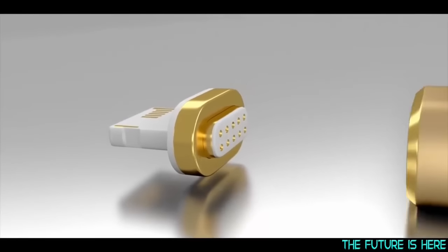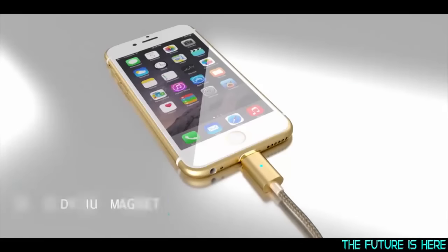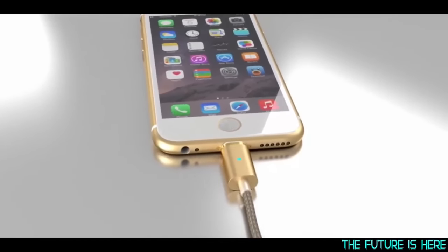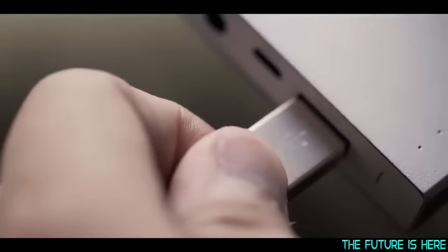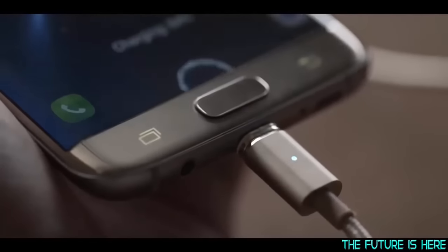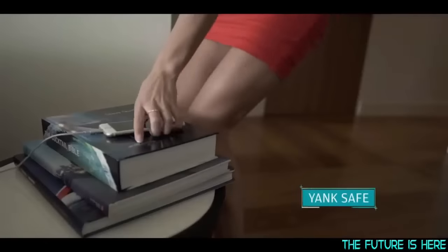Presenting the future of USB cables, ASAP Connect. Featuring rare earth neodymium magnets with 18-karat gold plating, ASAP Connect will change the way you interact with your USB devices forever. Featuring the world's first reversible cable on both the phone end and charger end. It works by inserting the tip to the phone, and the cable magnetizes onto the tip instantly, meaning you can effortlessly connect when you only have one hand free or in a hurry to head out, or even in the dark.